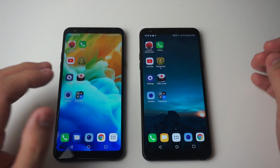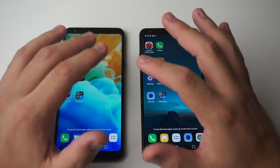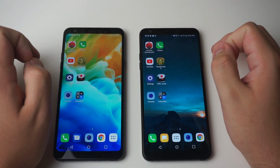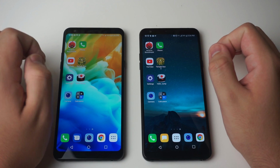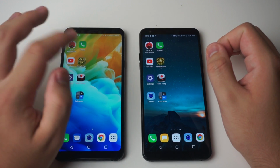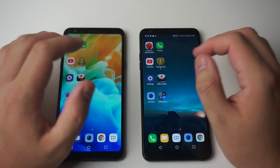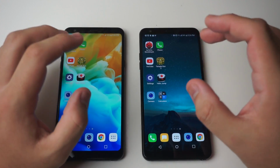Next thing we're gonna go and do is an actual test based on all the specifications and everything inside the phone, and that is the Antutu Benchmark test. Now this is going to be a very, very accurate benchmark test with the Boost Mobile version of the LG Stylo 4 against the Metro PCS version. So get ready, we're gonna go ahead and put these head to head.